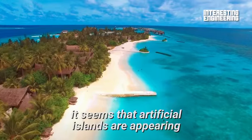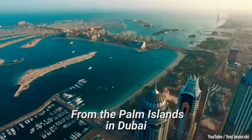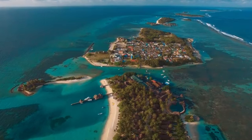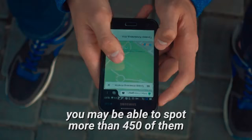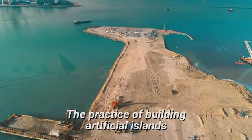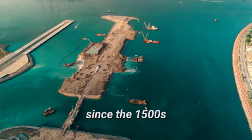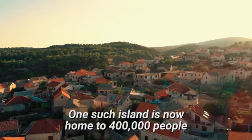Wherever we look, it seems that artificial islands are appearing. From the Palm Islands in Dubai to the Hibiscus Island in the US, artificial islands are everywhere. Using Google Maps, you may be able to spot more than 450 of them around the world. The practice of building artificial islands dates back to ancient Egypt, and the Netherlands have been building these islands since the 1500s. One such island is now home to 400,000 people.